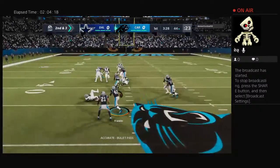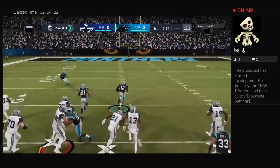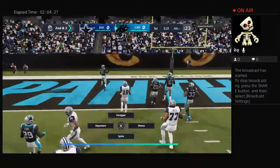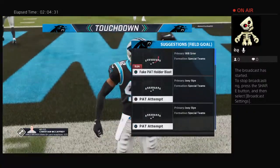Is this intercepted? It is. It's intercepted. He's picked off at his own 47. He's got the lane, and there he goes. And he will score. Touchdown, Panthers.